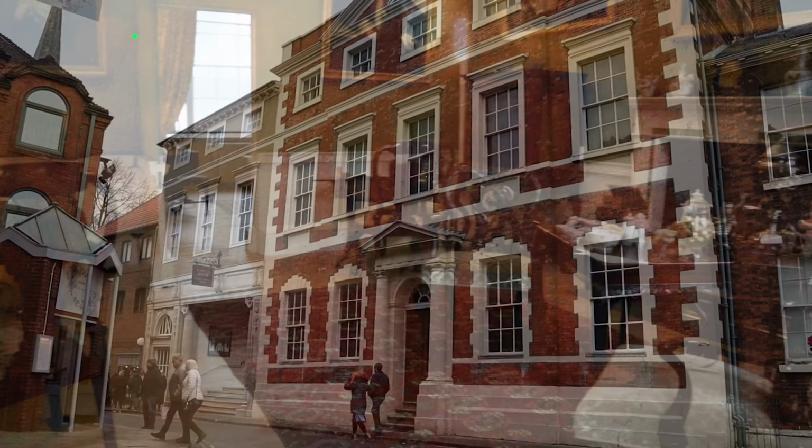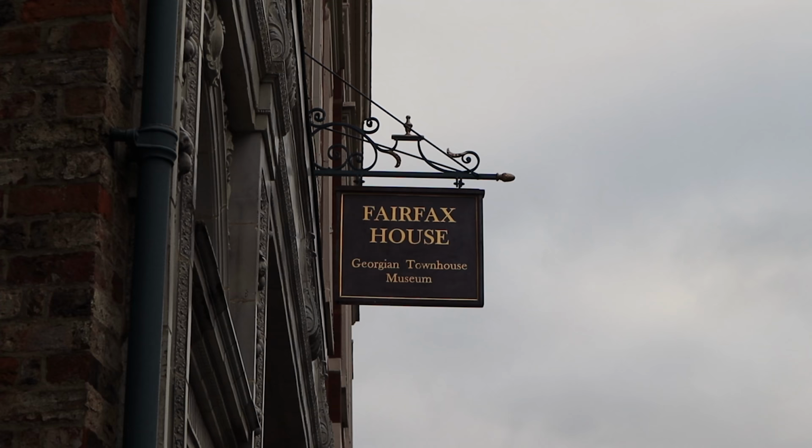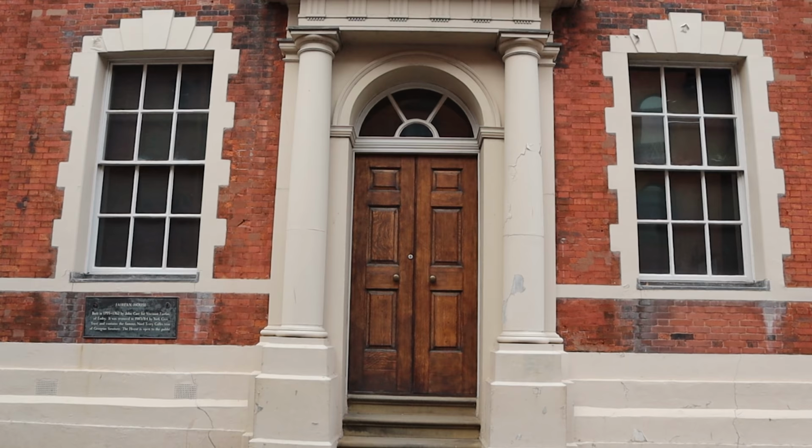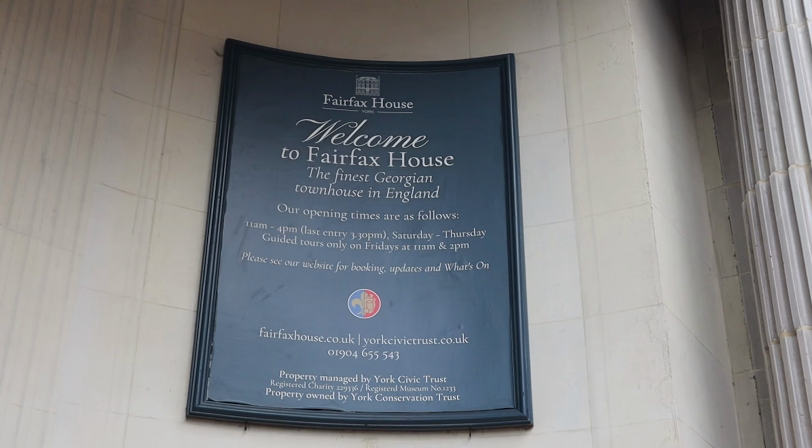This is Fairfax House on Castle Gate in the centre of York. It was built around 1745 and bought by Charles Gregory Fairfax, 9th Viscount of Emly, in 1759 to be remodelled into a wonderful Georgian townhouse he gifted through a dowry to his daughter Anne.